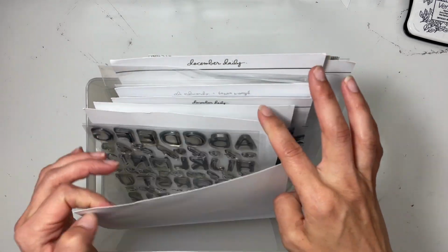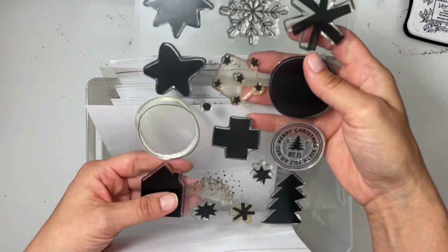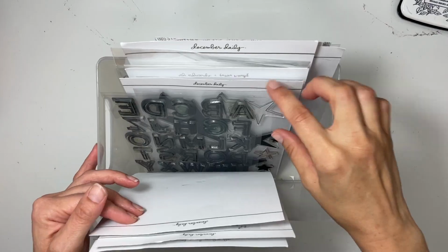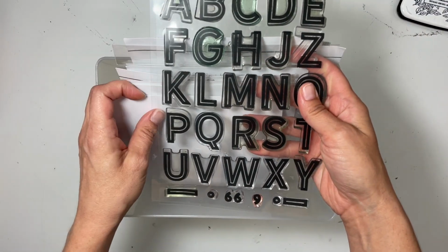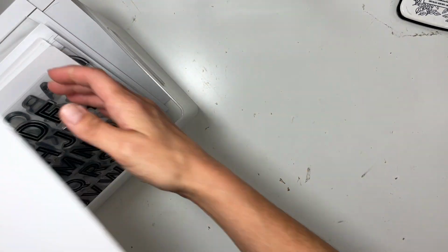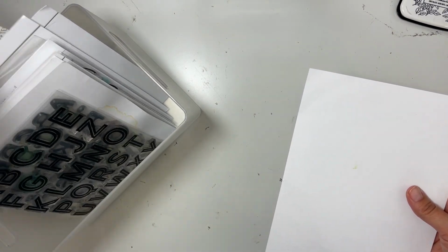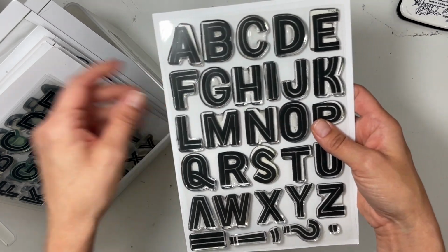And then of course I have all kinds of December Daily in here. I really need to get 6x8 page protectors for my stamps, but I have not yet. So I have another alpha, this one right here. See if you can see that. It's this one. I think during a sale, I accidentally grabbed the wrong stamp set, so I wound up with 2 alphas that are very similar to each other. So that was kind of a bummer, but oh well.